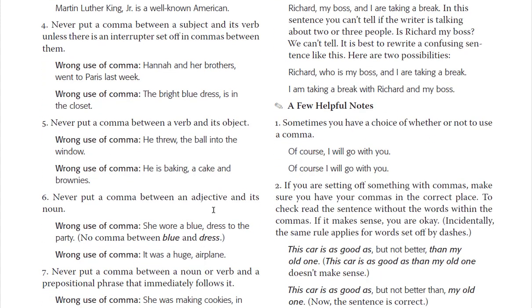Never put a comma between an adjective and its noun. She wore a blue dress. So we don't separate the adjective from its noun. It was a huge airplane. Once again, we don't separate the adjective from its noun.